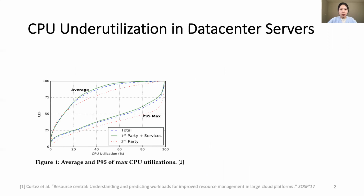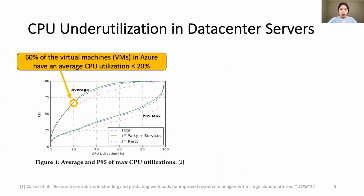Cloud computing has emerged as the dominant platform for computing in recent years. However, despite its growing popularity, the underlying resources in the cloud are not always getting effectively utilized. This figure shows 2017 data from Microsoft, which reported that 60% of the VMs running on Azure have an average CPU utilization of below 20%.